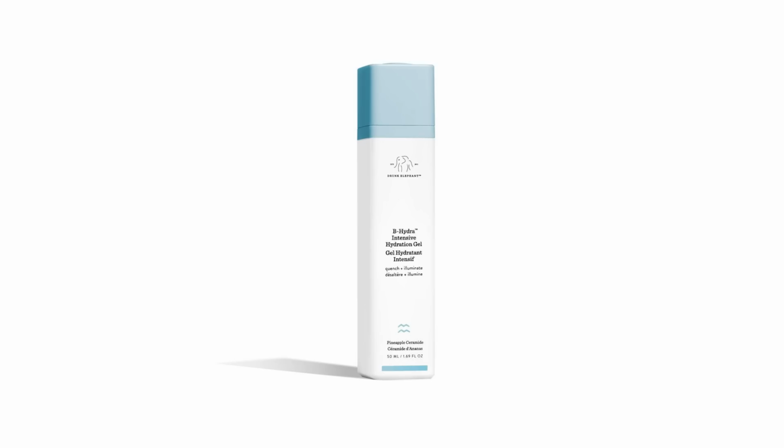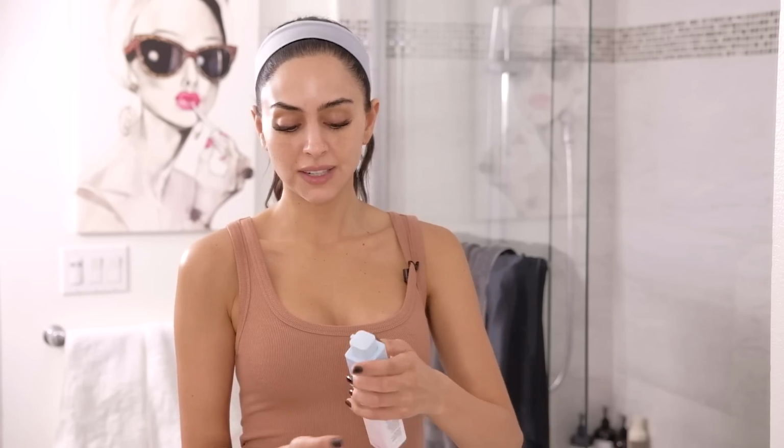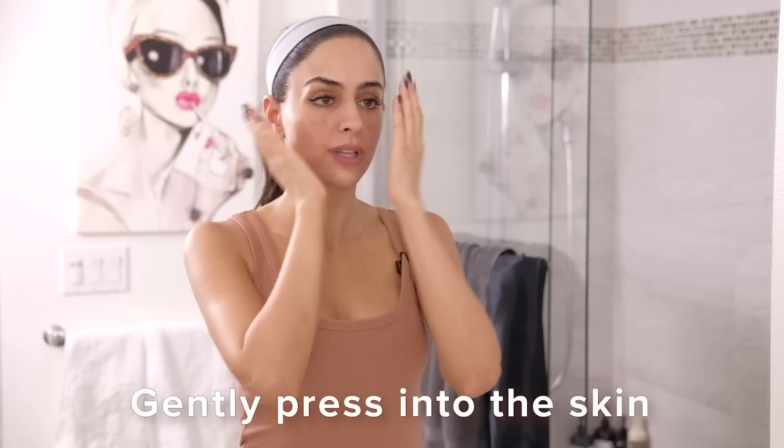I've really been liking this Drunk Elephant. It's their Bee Hydra Intensive Hydration Gel. This is basically hyaluronic acid with antioxidants. I'm really big on antioxidants. Honestly, if they were in every single one of your products, it wouldn't be overkill. And they're great for anti-aging, for brightening your skin. They're just an amazing thing to include. And there's so many different kinds of antioxidants you could use. This one has lentil, apple, watermelon, pineapple, ceramide. So it's got a lot of goodies in there. Same thing, I'll rub it into my palms. Really press it in.